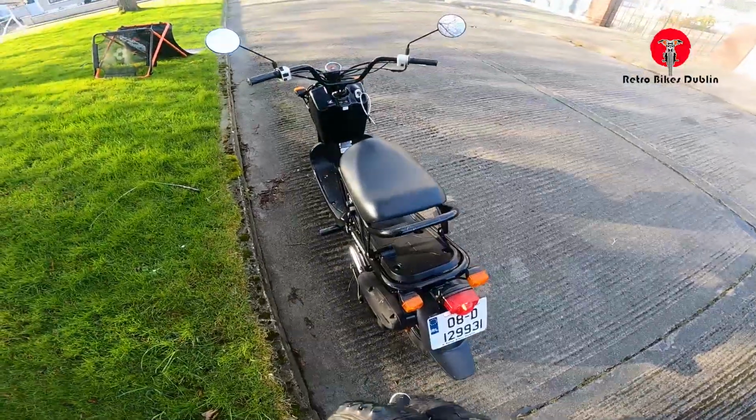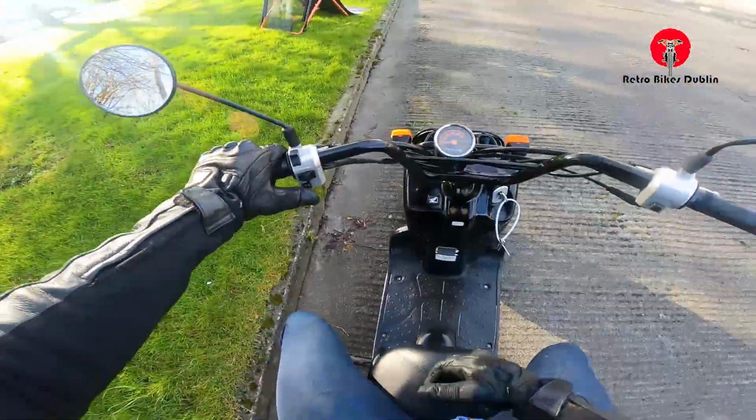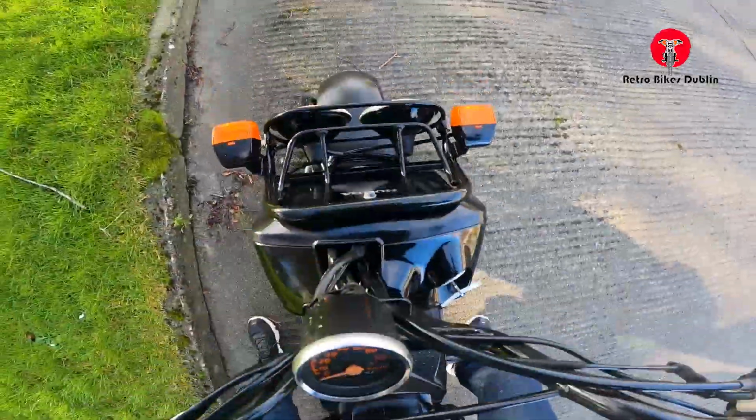So away we go now on our Honda Zoomer. Oh yeah, last thing I was meant to check was the horn. So there's the horn, all working, good to go.